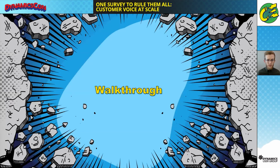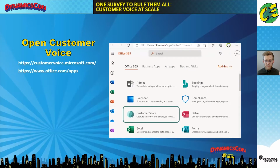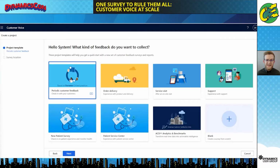All right, let's do a walkthrough. First, we have to open Customer Voice. To do this, you can go to the direct URL, customervoice.microsoft.com, or you can navigate to office.com/apps and look in your full list of apps. It shows up there. When you log in, you'll see a blank slate like this. It says, hey, do you want to create a new project? And you say yes. You can select from a set of surveys or a set of templates for the project.